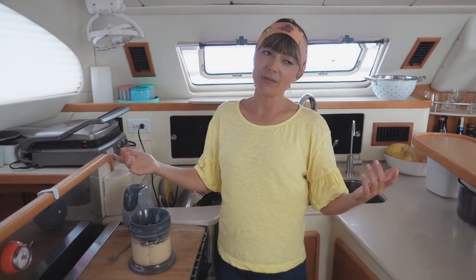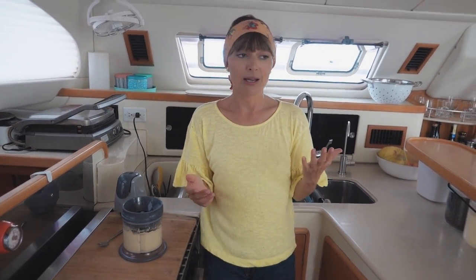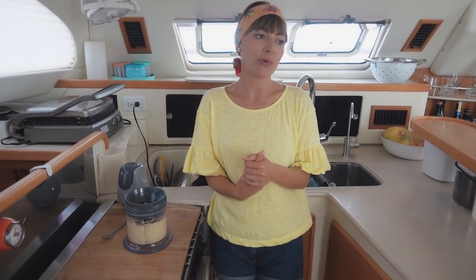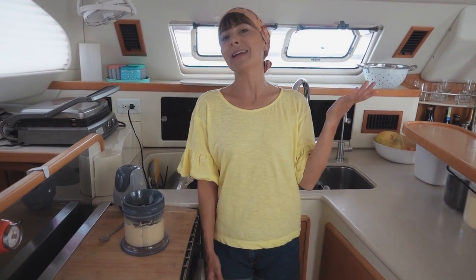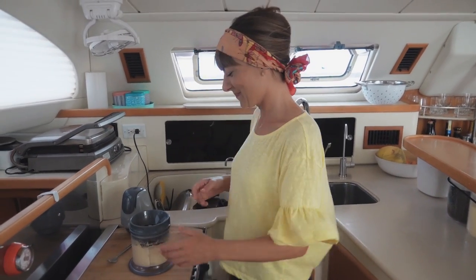That is, so now we've got extra leftover pasta, so we can have that tonight if you need a snack, or for tomorrow. We had it for lunch. Now I've got some hummus and some carrots ready to go for also snacking. And then I'll probably make some cookies and who knows whatever else, because what else do you do on passage besides cook, eat, sleep, and sit at the helm? That's about it.